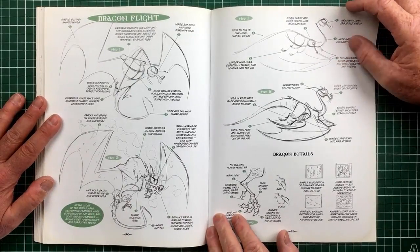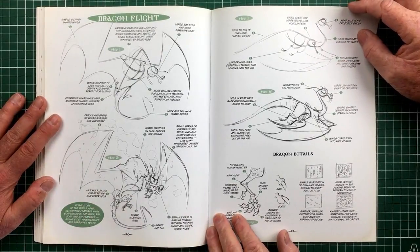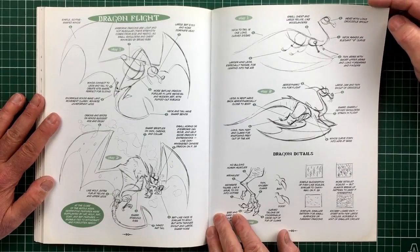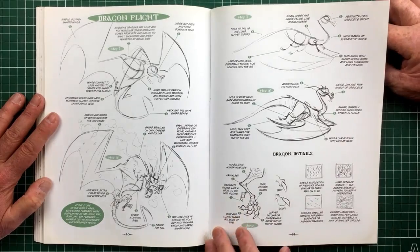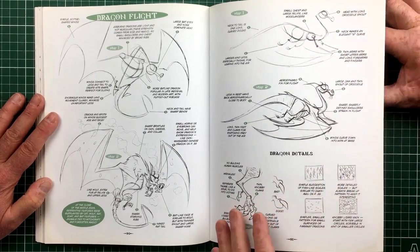So start light, work dark. Start light, get heavier when you're sure of where you're going with the pencil. Dragons with laser breath as opposed to fire breath. Yeah. You know.